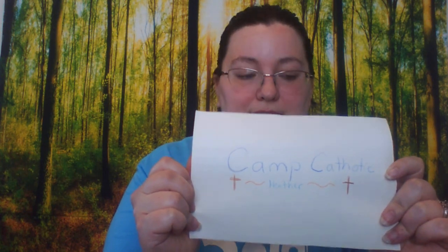Before I glue this down, I'm going to take my paper and decorate it. You can decorate any way you want. I'm going to do Camp Catholic and my name, and draw a little cross and a little design. In the end, I have my Camp Catholic with my little design.